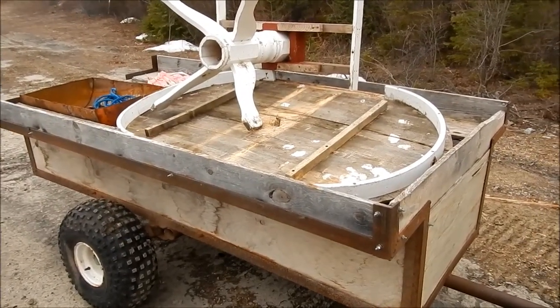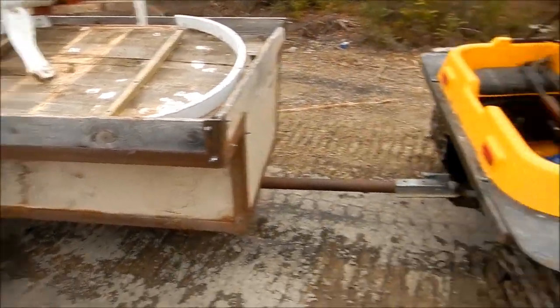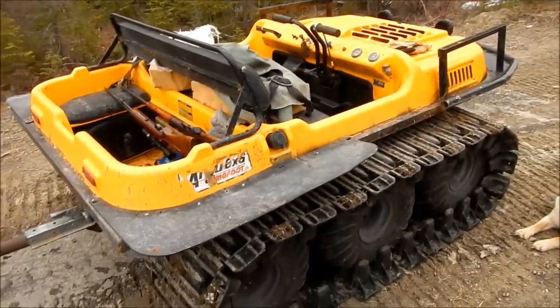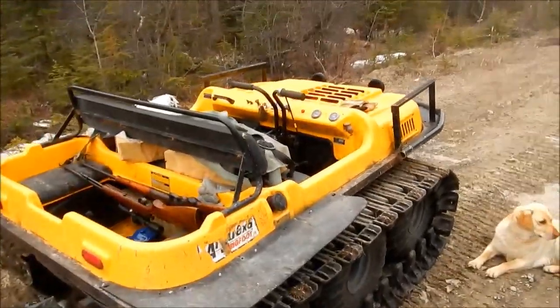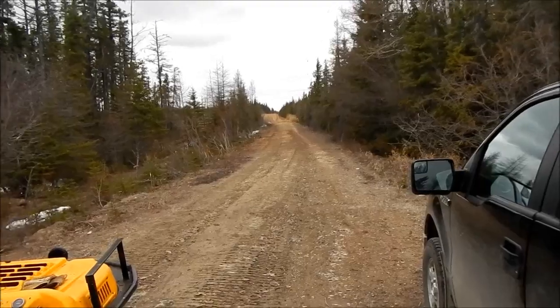All loaded up, gonna go up to my tent camp. I'm gonna trap beavers for a few days, but I'm just going today to haul a few things in. Going with the Argo. Going down that way, it's pretty wet, lots of muskeg, swamps.